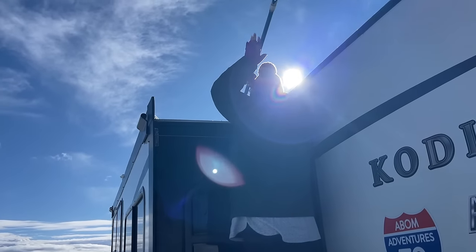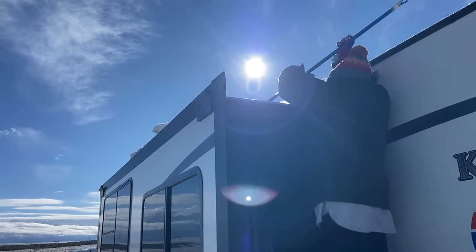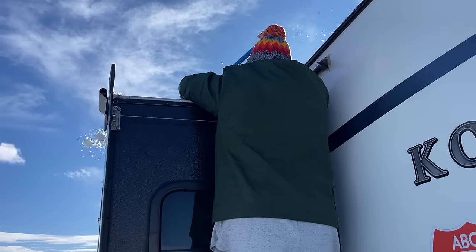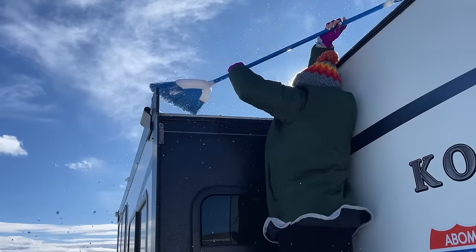We are finally needing our slide out topper, and we don't have one. The top of the slide was packed with snow. Abby's doing the best she can to try to get some of it off. I've been up there trying to get it, so we're just taking turns trying to get the snow here.